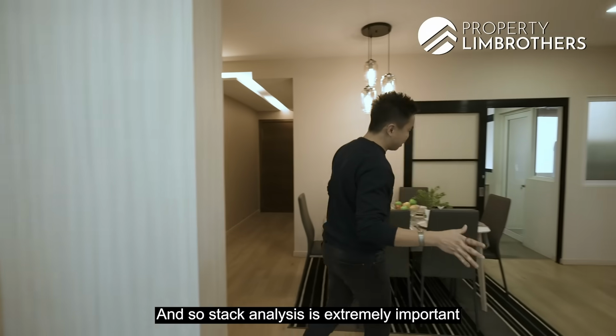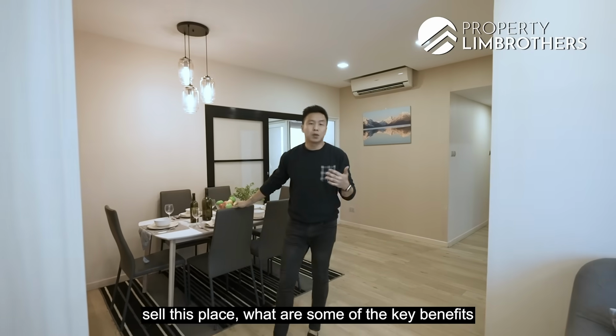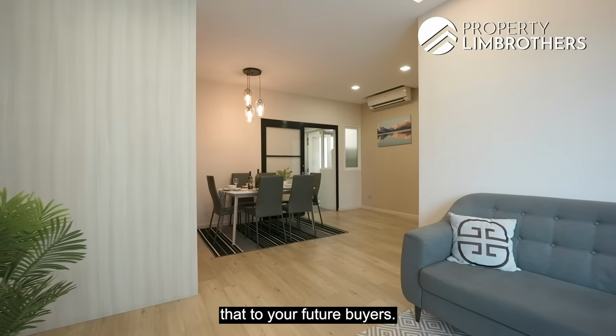And so stack analysis is extremely important. In future, when you want to sell this place, what are some of the key benefits of your direct stack facing so that you can also articulate and communicate that to your future buyer?